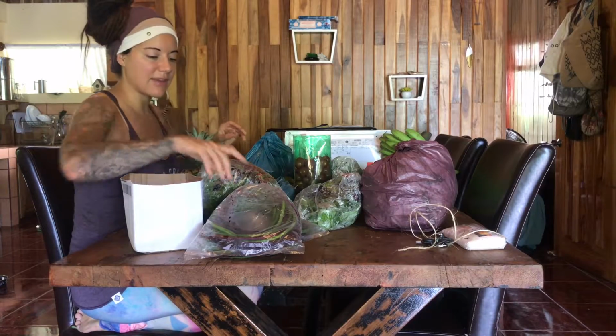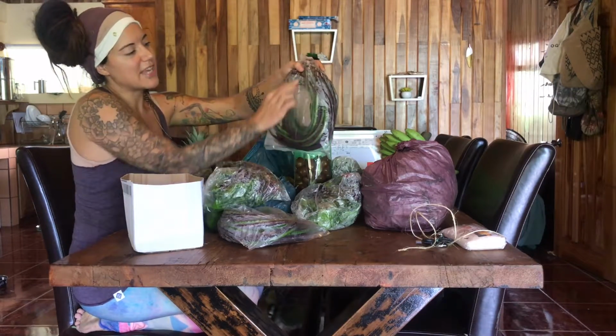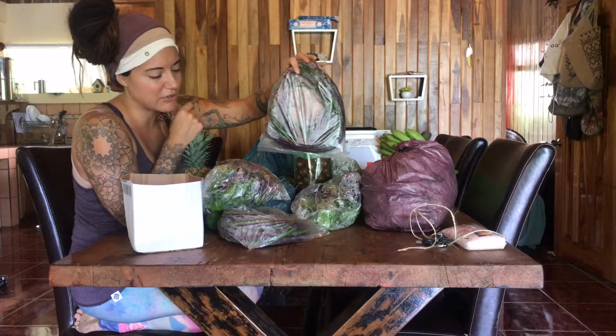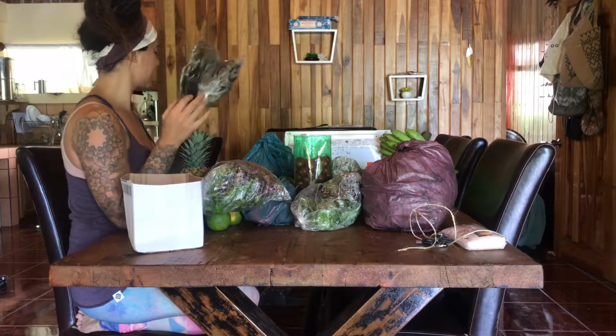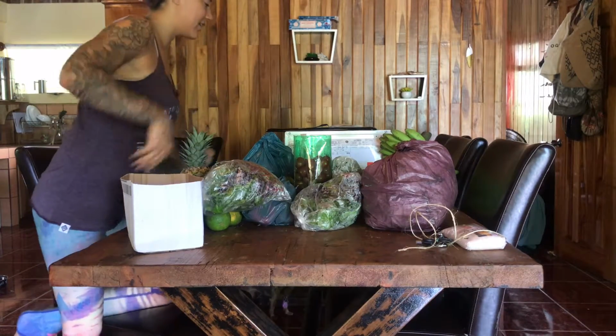Some of the things we got here are vainicas largas, or long beans, and if you can tell, they go all the way around the bag, so they are really long beans. I never had these before coming to Costa Rica, but I got two bags of these, and if I don't eat them all myself, then I cook them for the puppies. What else? Obvious stuff here.